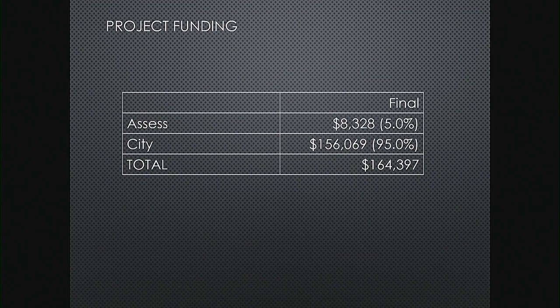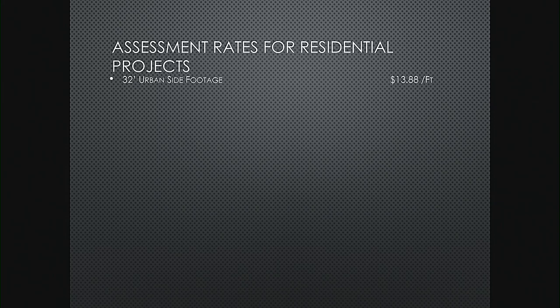Looking at the project rate, these are all side footages, so they'd be at that $13.88 per foot. Again, that number is going to be dependent upon what the actual bid prices and the actual project prices come in at, but that's what we're projecting at this point in time.